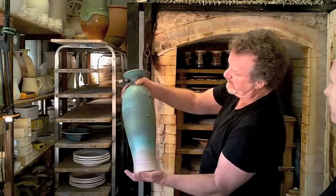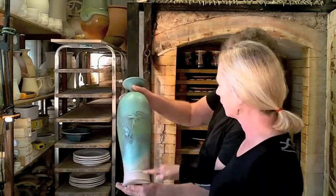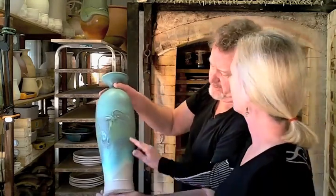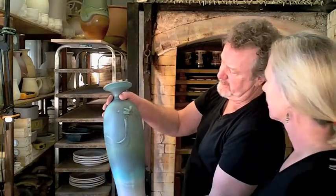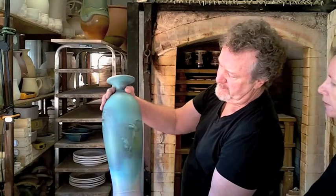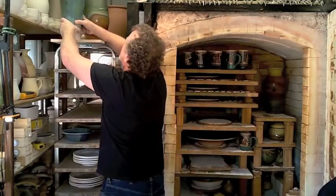Yeah, you got great colors. Yeah, I like how it blushed all the way from, I don't know if you can see this, but all the way from this pink on the bottom up to this turquoise and kind of a steel gray kind of a color. That's rich, deep. Yeah. Got a lot of deep color. Sometimes that comes out really pale and sometimes rich.